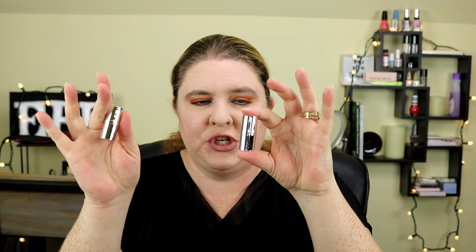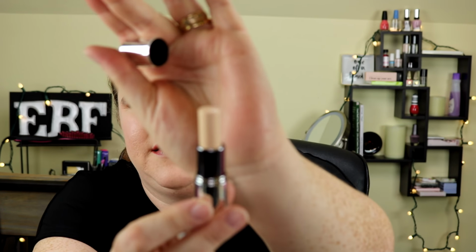And then finally, I got the Cover FX Cover Click Cream Foundations. So I got the click stick, and then I got two different colors because I wasn't sure which one would be my color. I got them in the color P20 and N10. And they are just little tiny foundations. This is the N10 color. That one actually might be pretty close to matching me.